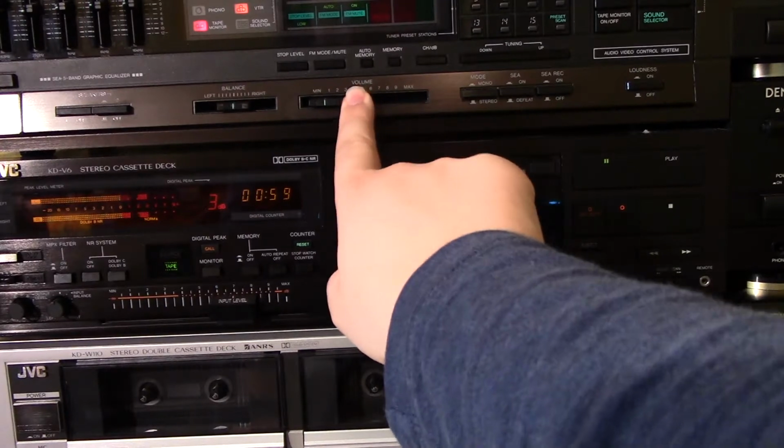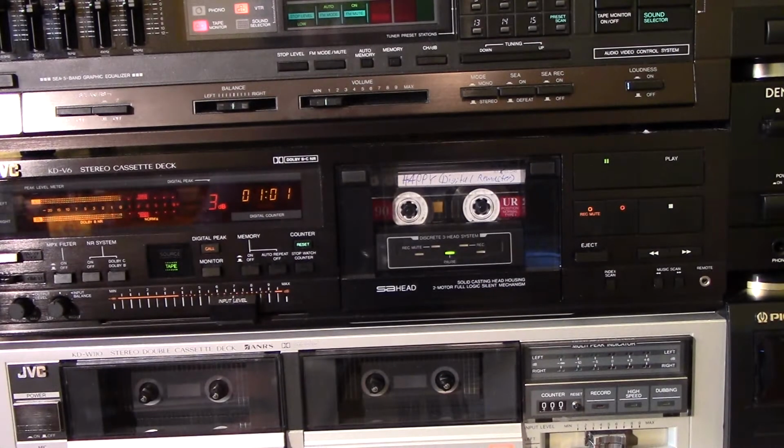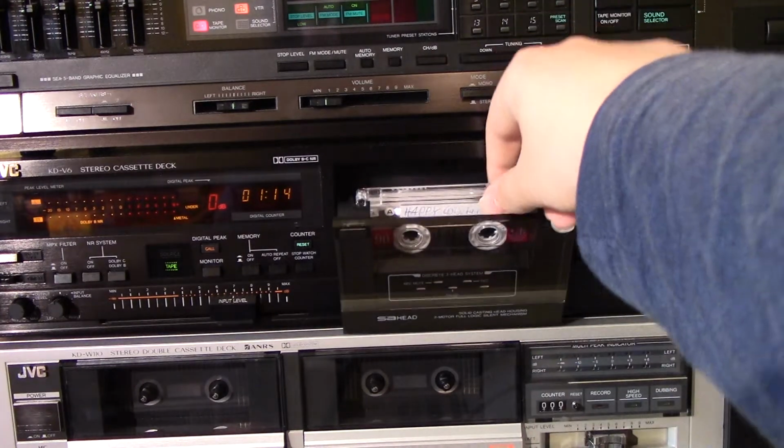So you can search through a tape really nicely. So you can search through the songs. So I really like that. If you, for example, want to search through a tape where you don't know what songs are on it, or just generally if you want to listen to some random music on a tape and you don't quite know where the song is, but you just want to see if there's anything nice on there, it's really nice for that. And yeah, the mechanism is full logic.